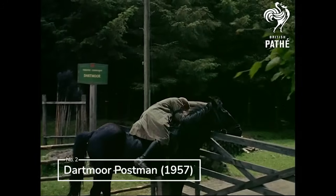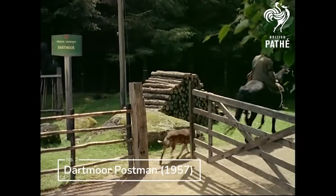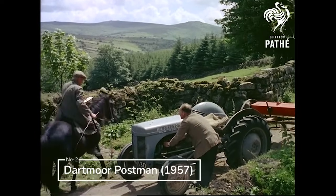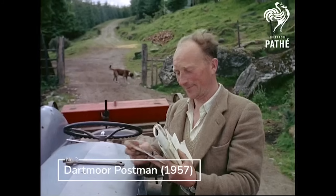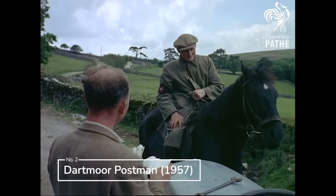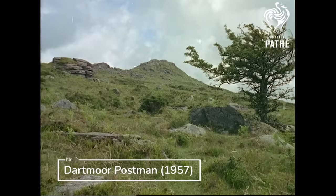At 7 of the farms along the route, John has to remember to shut the gate behind him to prevent cattle straying. Most of them he knows by sight, like young Honeysuckle here, and if you think that's a funny name for a cow, the name of the farm is Laughter Hole. If there's no mail to deliver, John goes out just the same. There may be something to collect, and if there's not, well, he likes the job.